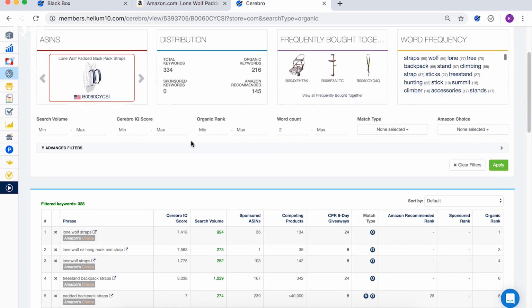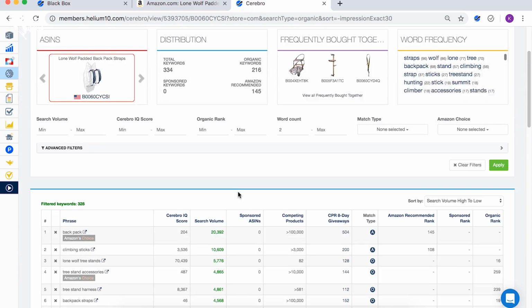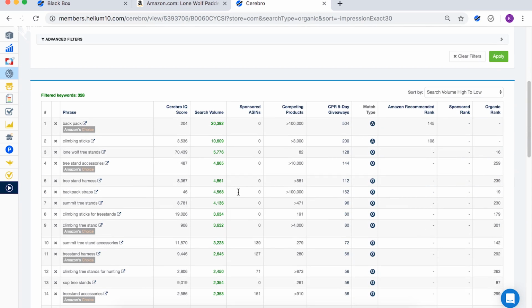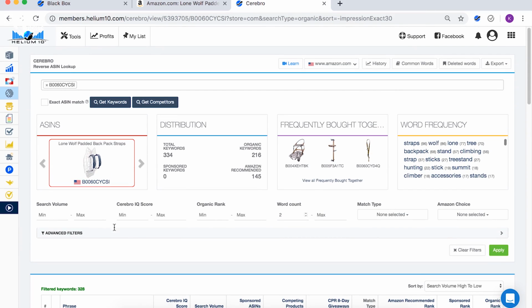And so the keywords, it looks like, take a look at the search volume. So there looks like they're backpack, obviously, climbing sticks, lone wolf tree stand. So lone wolf looks like people are actually searching for lone wolf, so that might actually be a brand name. But even just backpack straps, you can see here that there may be some opportunity for something.